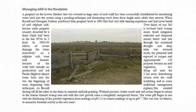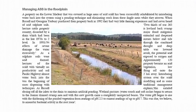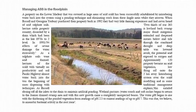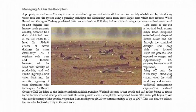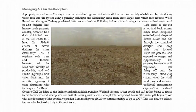Shortly after we came here, we went into a major drought, 93-94 drought, which is the second worst drought in the history of this area. And we had a major acid scald of some 300 acres on our place and 200 acres on adjoining properties that sort of turned into a moonscape.